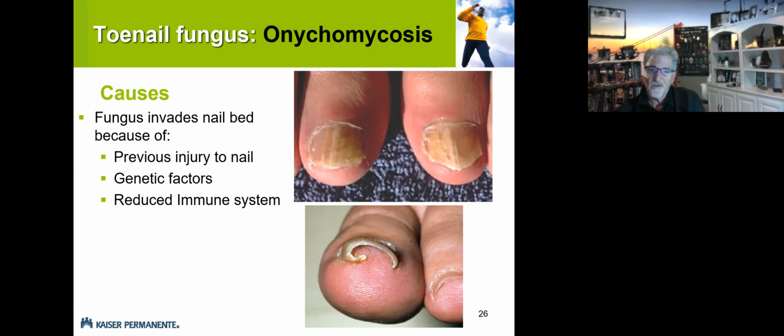If you have injury to the toenail, if you drop something heavy on it and your toenail's injured or it comes off and grows back, sometimes that nail loses that normal immunity to the fungus because it doesn't connect with your body anymore. You lose that connection from the nail to your body. The normal immune system can't really help or get to the nail anymore, and then the fungus takes hold. Sometimes that's called an opportunistic infection.